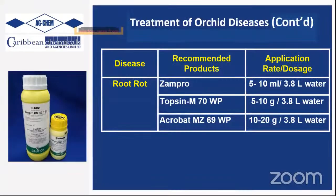For root rot, the three products Zampro, Topsin, and Acrobat provide very, very good control of root fungal problems in your orchids and other plants. So any one of these products applied as a drench to the root zone of the plant will give you pretty effective control right away. And even in the process of repotting your orchids, you could use any one of these products at that point in time to help provide protection.